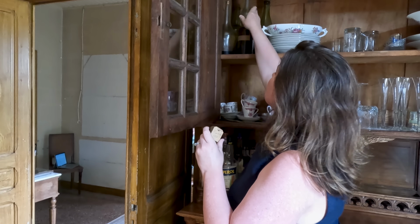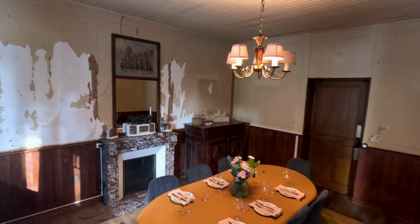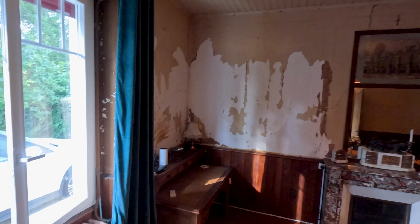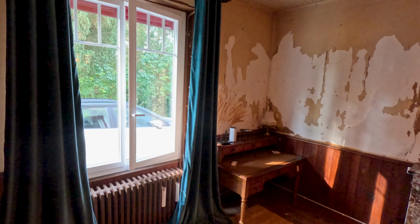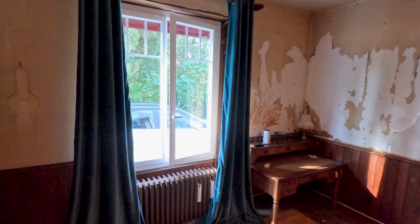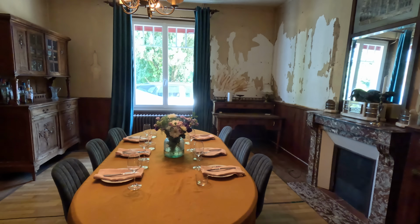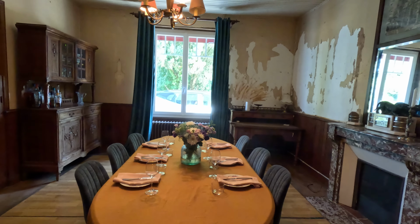You'll see in this room that the walls are in process of having the wallpaper removed. This reflects the fact that we have lived here for just a few weeks at this point, and no renovations on the house have started at all. And the only things that we have done is start to paint some areas to freshen them up, lots and lots and lots of cleaning, and removing wallpaper, or at least attempting to.